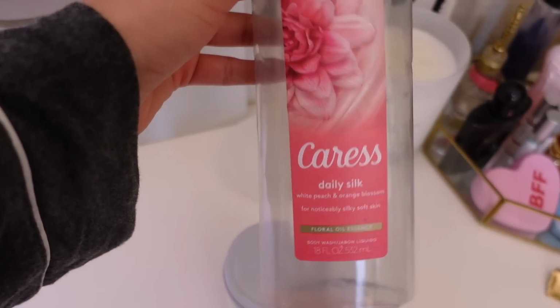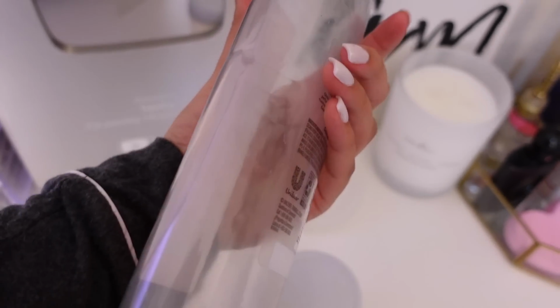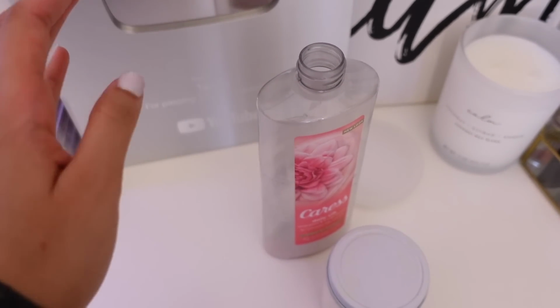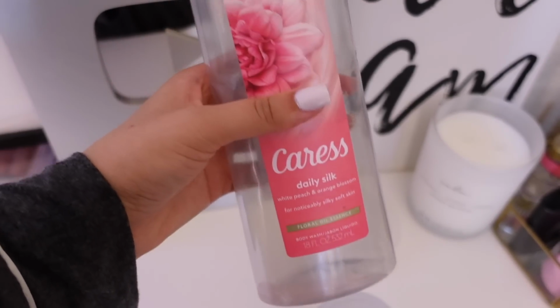They smell really good, you guys, and I love this body wash. I need to go to Walmart and get another one. I actually just went to Walmart this morning and I bought a bunch of new makeup, so let me know if you guys would like to see a haul from that. But this smells amazing. It's just so delicious.